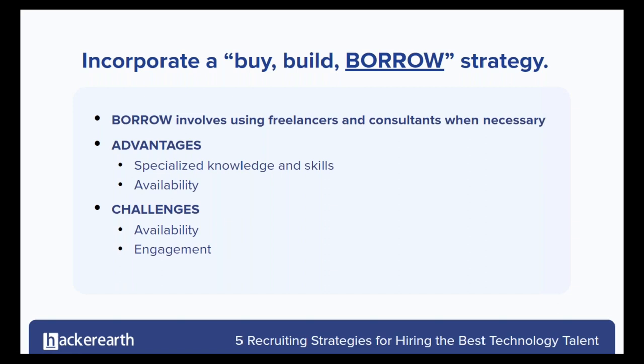So the great part about borrow is that we can go out there and hire individuals or engage with individuals and use them on an as needed basis. The challenge is making sure that they're available when we want them to be available. And the way we offset that availability piece is by keeping those contractors, freelancers, engaged with the organization. This involves a couple of different things when it comes to human resources, talent acquisition, and even the hiring managers that are going to be managing this kind of talent.